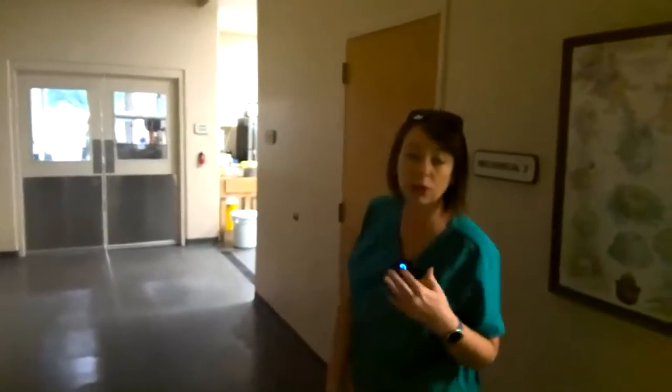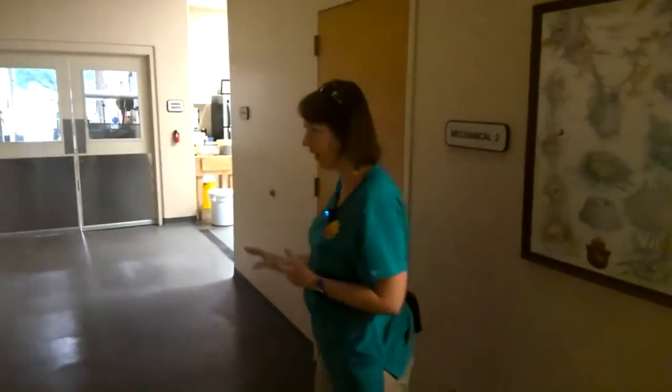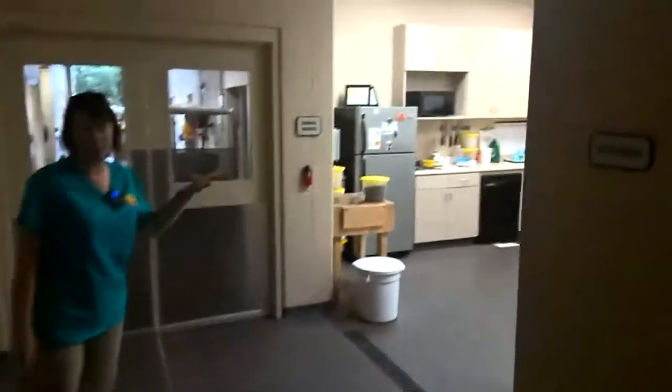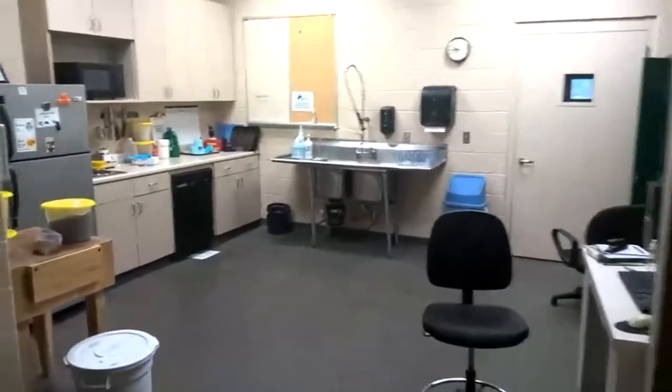So in the hospital, when we have animals that stay in our hospital, we have keepers that come and take care of them. Those are our quarantine keepers. The vet techs and the vets do the treatments, and then our keepers take care of the animals, feeding and cleaning and things like that. So back here is our keeper kitchen. And this is where our quarantine keepers make diets for the day and do cleaning and that sort of thing.